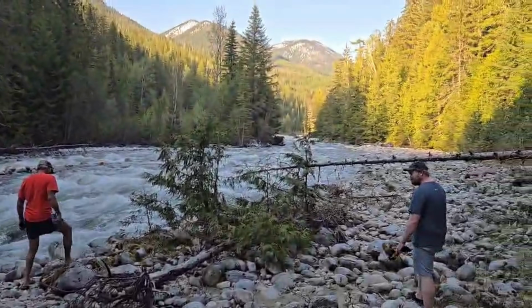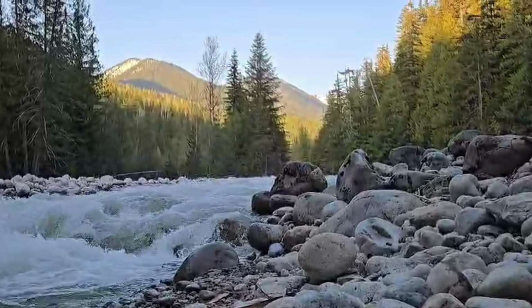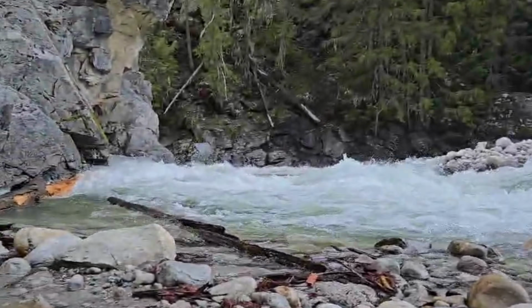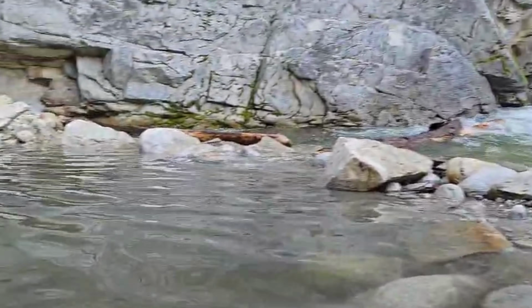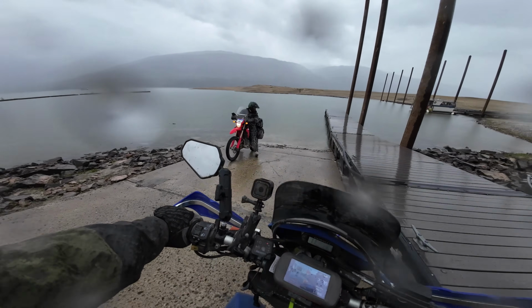After setting up our camp, we took the opportunity to explore the site, hit the hot springs, and then we finally packed it in for the night. Although the riding on day one wasn't super gnarly, we all agreed that it was a worthwhile day as the weather was beautiful and we got to see some epic terrain. We were super pumped for day two, although as you'll see next time, it didn't quite go our way.